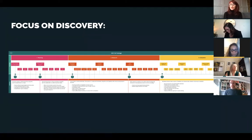It's aligned to the GDS and the NHS digital standard principles, but everyone does it in different ways, or has different takes. So please do contribute if you've got other approaches. But we're going to break this down into planning, doing the user research, and then evaluating, going on to the next stage.